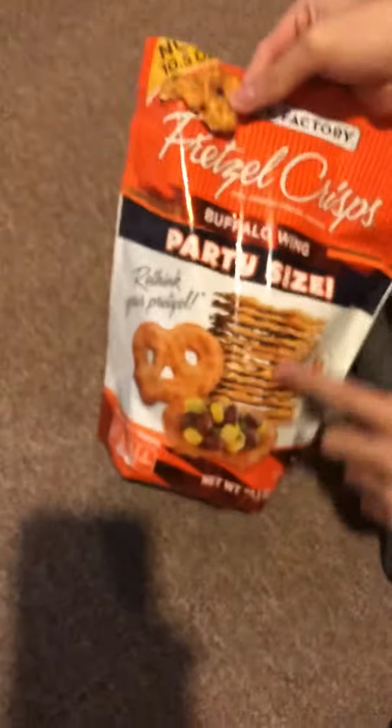Not bad. All the whole spicy thing, it's not spicy at all. False advertisement right there. I mean, they're okay. Like, I'd eat these if I was starving. But not that good, honestly.